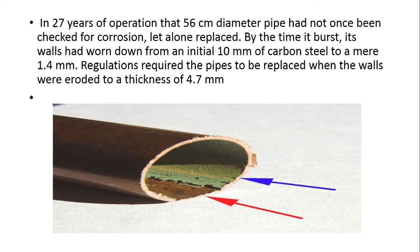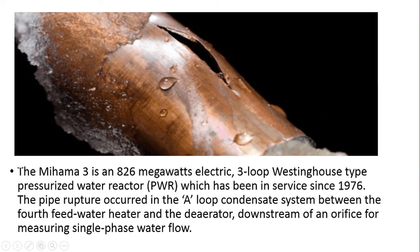In 27 years of operation, which is quite long, there was this pipe that was 56 centimeters in diameter. It had a thickness of 10 millimeters, and it corroded down to 1.4 millimeters, which was against the regulations. The regulation says that it must be changed at 1.7 millimeters. This is a picture of an example of a ruptured pipe.